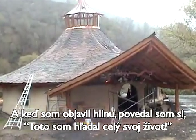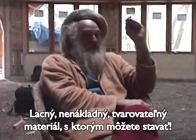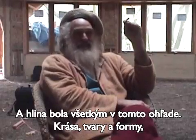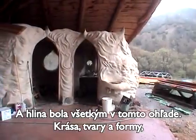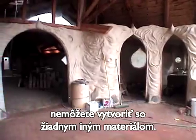Once I found cob, this is what I've been looking for all my life. Low-cost, inexpensive, sculptable material that you can build with. And cob was everything in that regard. And the beauty and the shape and the forms that we can do with cob, you can't do with any other media.